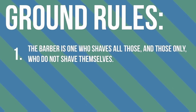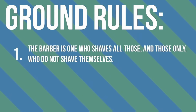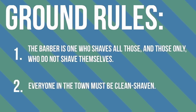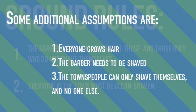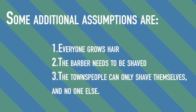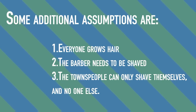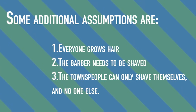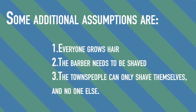The ground rules of the paradox are as follows. Number 1, the barber is one who shaves all those, and those only, who do not shave themselves. Number 2, everyone in the town must be clean-shaven. There are a few minor additional assumptions as well. 1, that everyone's face grows hair and thus needs to be shaven. 2, that the barber needs to be shaved. And 3, that the townspeople can only shave themselves, no one else.